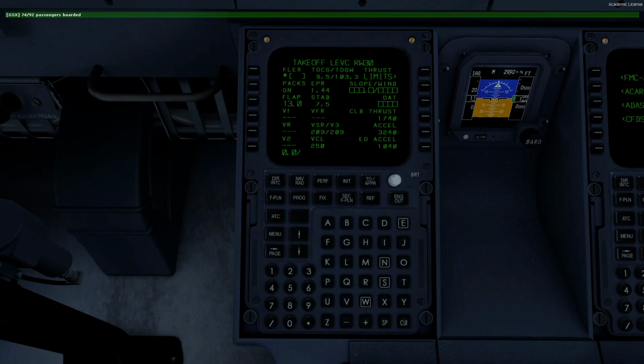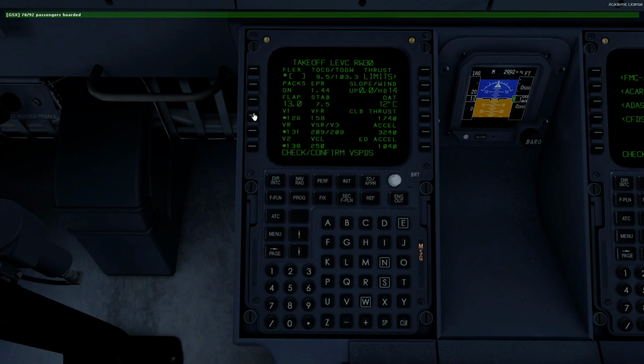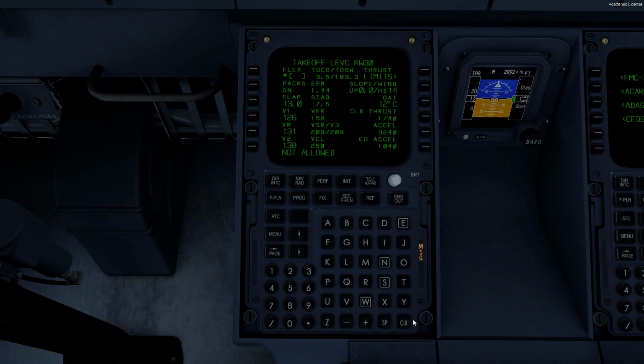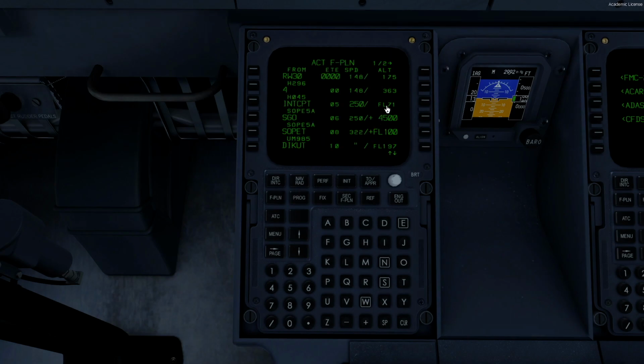Conditions at LEVC: it is 14 knots and the outside temperature is 12. Well, that's not very warm, is it? There we go. These are our V1s and VRs and V3s. I don't know how you do the flex. We need the takeoff calculator for that, I'm pretty sure. That's something we can do in time. We can always TOGA it out today.